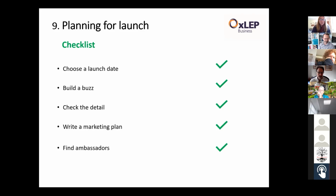It's also worth having a look to see if you can find a hook or an event to hang your launch on. So by that, I mean, for example, if you were about to launch, say, a new mindfulness app, you could pick something like National Stress Awareness Day or Mental Health Day. You're much more likely to be able to generate interest from local media or national press if they can find that all important newsworthy angle to your product or service launch.